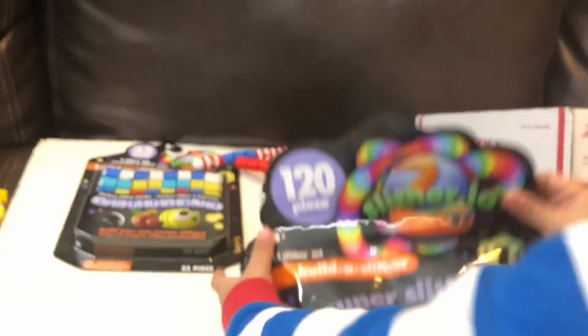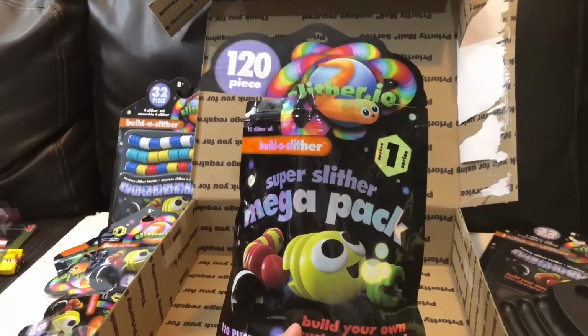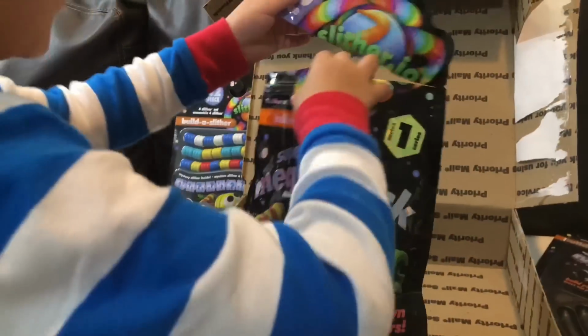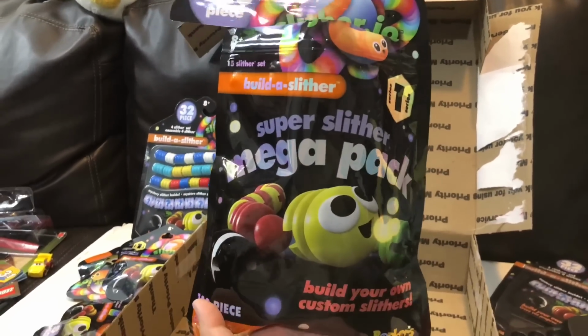I can open mine. All right, we're going to open the 120. Wait, let me put the stuff away. Okay, everyone. We have this bag of 120 pieces.